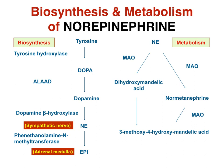Now, what about the biosynthesis and metabolism of norepinephrine? If you notice, class, norepinephrine comes from dopamine, and dopamine comes from tyrosine. Meaning, the precursor for norepinephrine and dopamine is the same. Once dopamine is processed by dopamine beta hydroxylase, it creates norepinephrine. Norepinephrine is then processed by this enzyme. Do you see that? That's it.